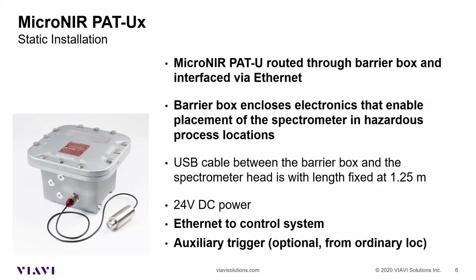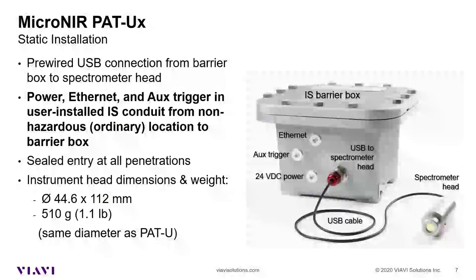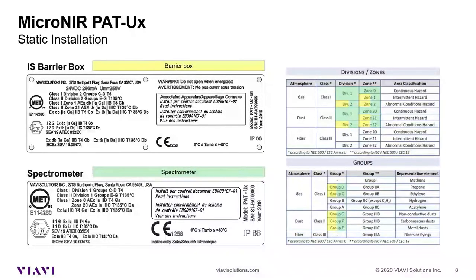This is the MicroNIR. As you can see, the PAT-Ux versus the PAT-U is just a little bit longer in the back. There is a 1.25 meter USB cable that goes to the intrinsic safety box, and here you can see the connection with the USB, the Ethernet port, that is this one. And this is a function that I really like, the possibility to connect an external trigger like in the PAT-Wx. This is the connection for the 24 VDC power.